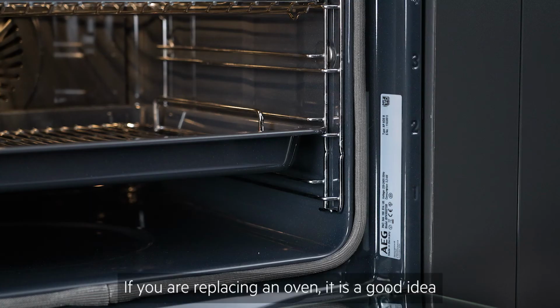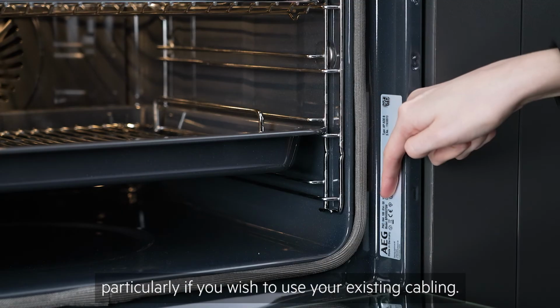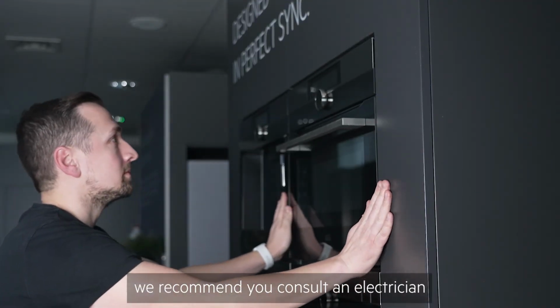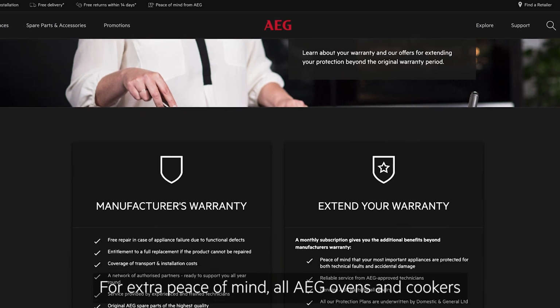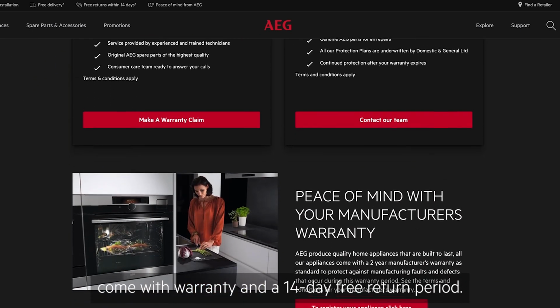If you're replacing an oven, it is a good idea to check your current oven's rating plate, particularly if you wish to use your existing cabling. If you have any questions about your current electrics, we recommend you consult an electrician before purchase to survey your current setup. For extra peace of mind, all AEG ovens and cookers come with warranty and a 14-day free return period.